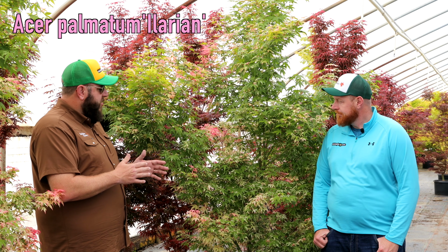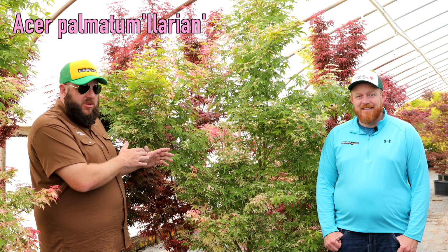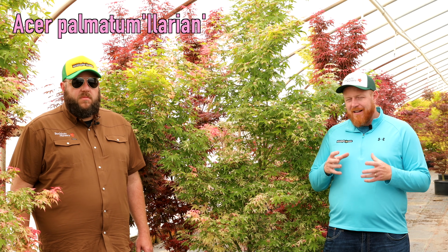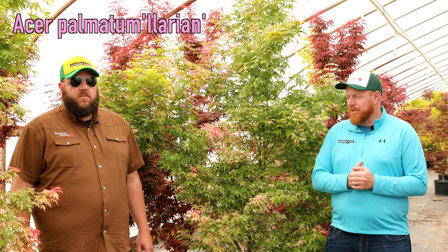I love this plant for its shape and color. Looks great in a container, but there's a lot of things to love about Acer palmatum Ilarian. Ilarian makes an excellent container plant out there in the landscape. I mean, you can take this, put it in a container, and put that pink and white almost anywhere you want as long as you're not putting it in full sun in those hotter zones.